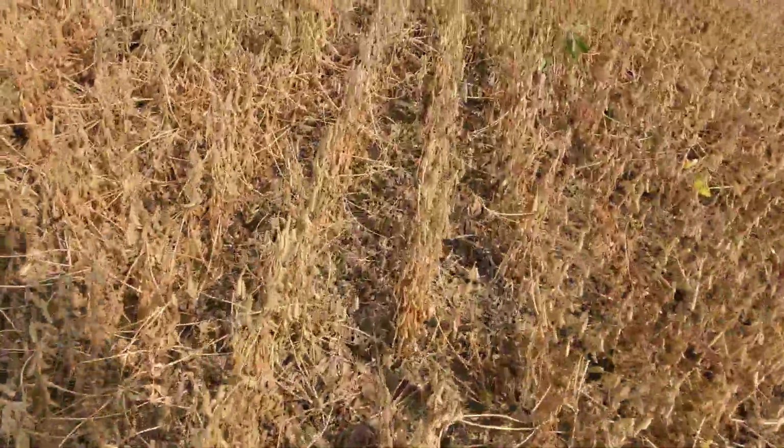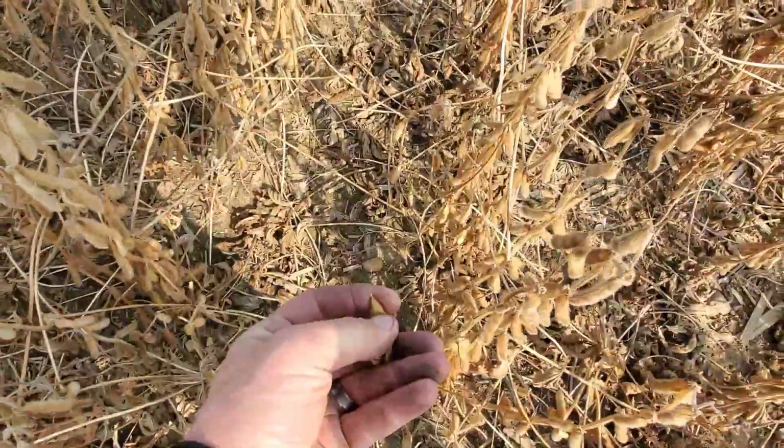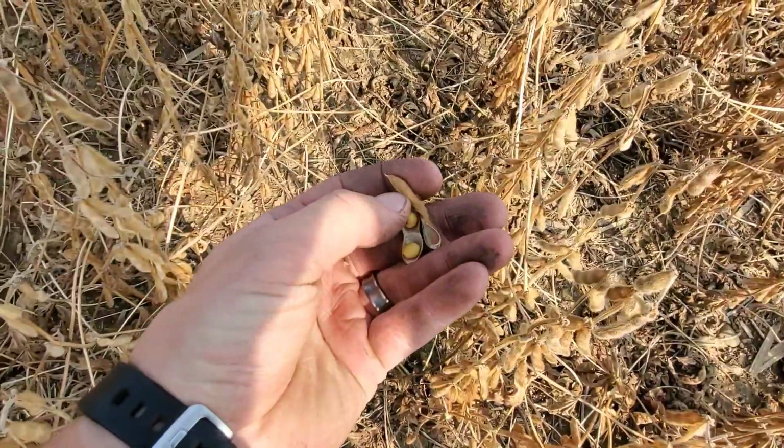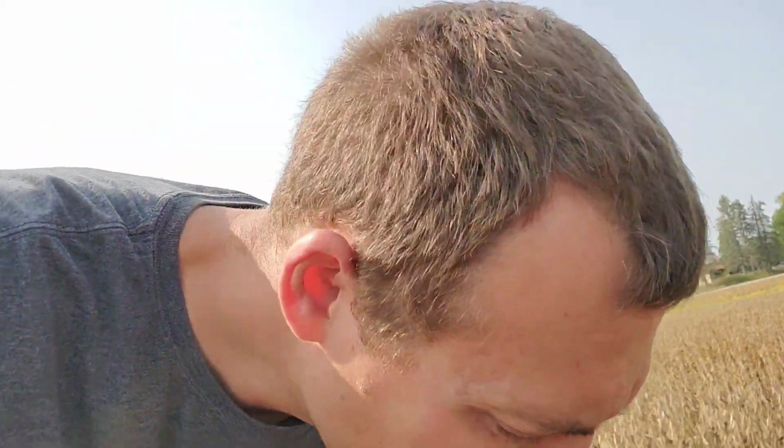They are definitely close. Yeah, the pods crack open. That's nice. Beans look dry. They don't crack though. Those are probably 16%, ish. You know, just best guess. Yeah. If they were dry, they would crack open when you bite them. These ones kind of smush.